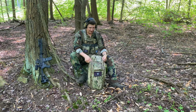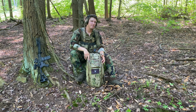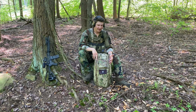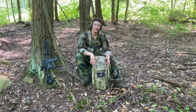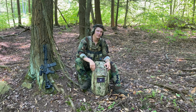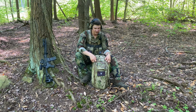Moving up to the top here, we have a bungee retention system. It's not quite big enough. I'm not quite sure what I would keep in that, or what I would secure here. However, I guess if you wanted to throw an extra layer up there, or something that you wanted to have more easily accessible than being in your pack. I don't think it's quite big enough to attach a helmet there, but it does have a drawstring so you can cinch whatever you're keeping down there.